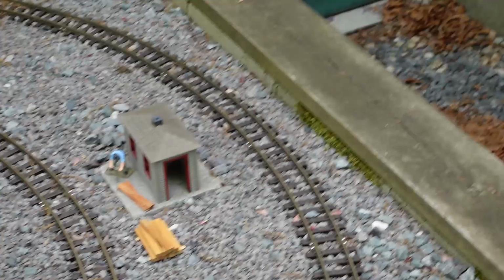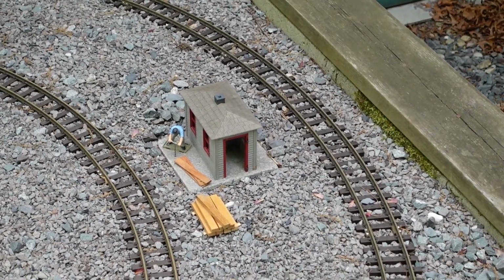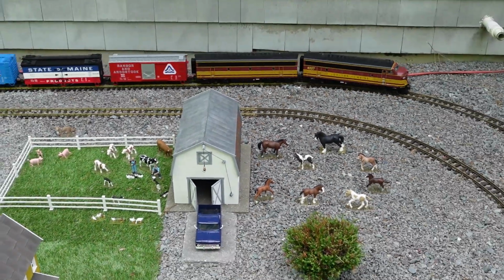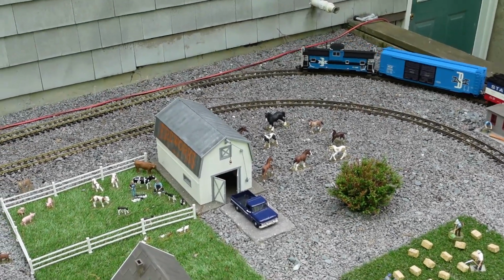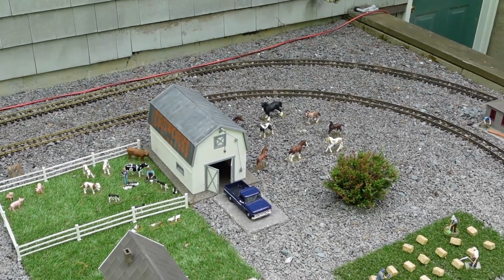That's a built-up shed, so we didn't have to put that together. So that was kind of nice. Then we have a Pico barn, and that's a nice kit there. They have 2 versions of the barn. They have that one, and then they have a barn with 2 kind of wings off to each side. So we got the one without the wings.